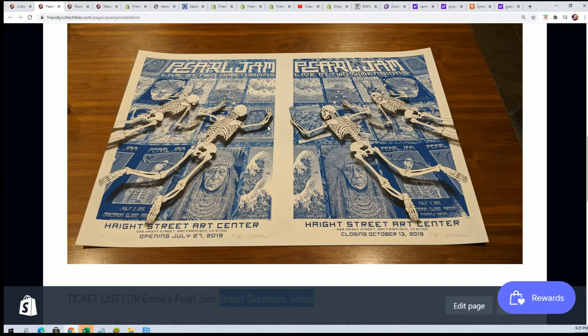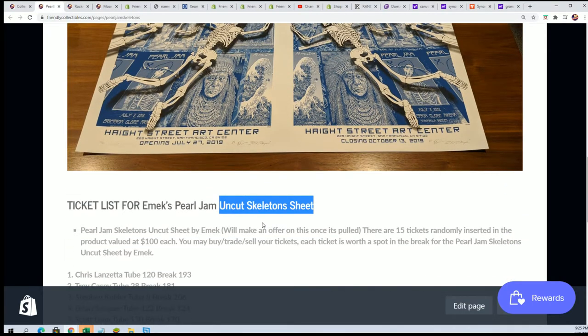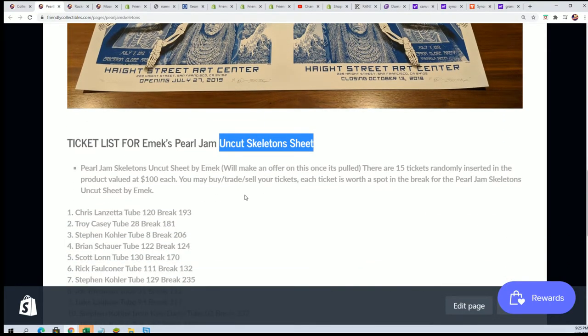It's kind of like a negative of the other a little bit, maybe, I guess you could say. And then it features a lot of his work. Like there's the Indian. This is just a really wild thing. It says Pearl Jam, live in two dimensions. And it's just got this really wild looking thing going on here. So really neat uncut skeleton sheet.